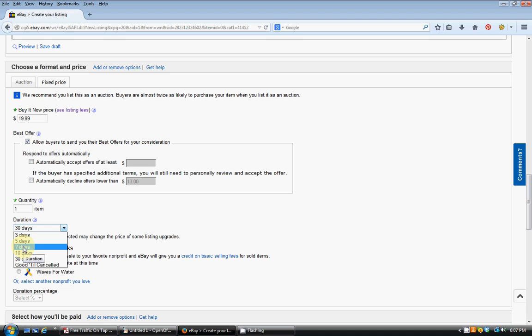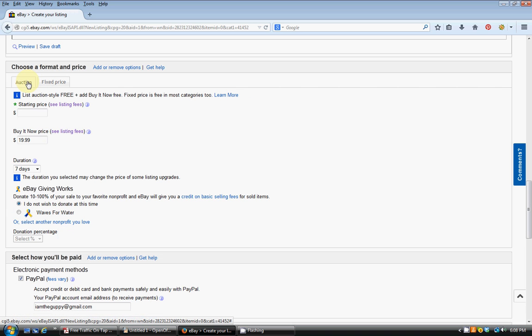If you were to choose auction, you can add a buy it now feature. Of course, it's going to cost you like 20 cents. But if you were to do an auction, ideally for the most attention, you want to put it for 99 cents. Now, the question is, do you want to sell it for 99 cents? Probably not. For something like this kick pedal, you might want to start it at $10 starting price. Now you can have a buy it now price of $19.99.